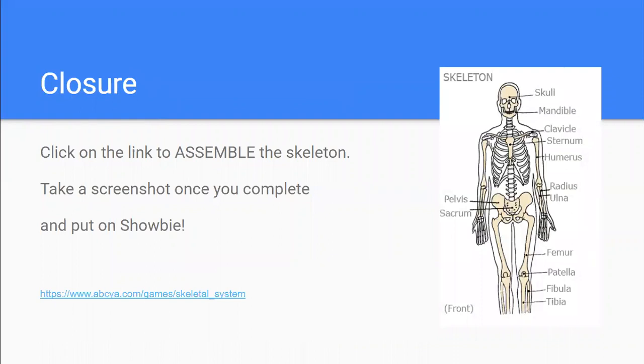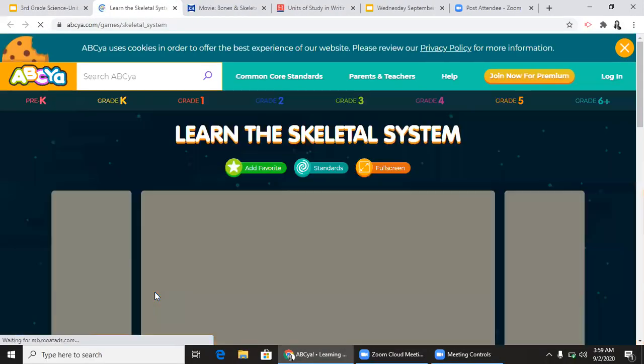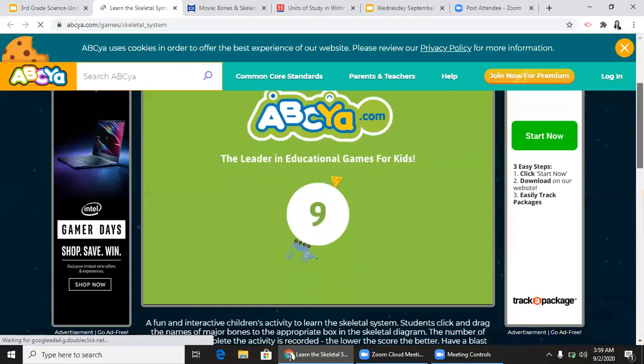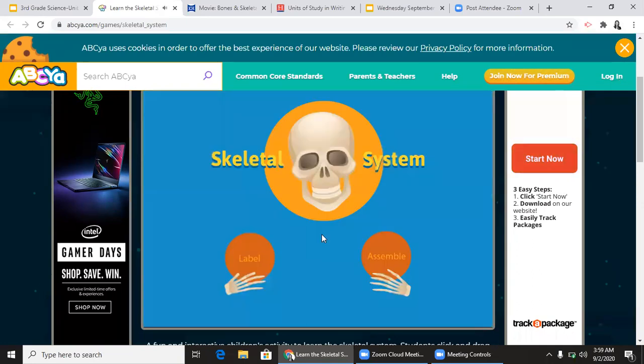In this next section, you are going to assemble the skeleton and then take a screenshot once you complete it and put it on Seesaw. I will show you a little bit of how to do that. So you click on the link and wait for it to load. Push play.